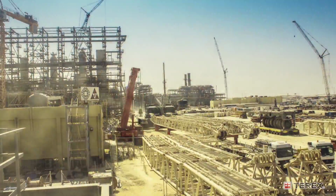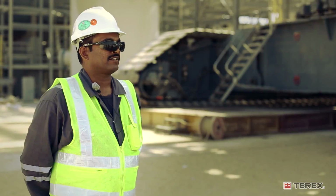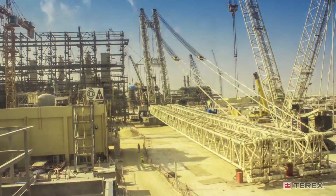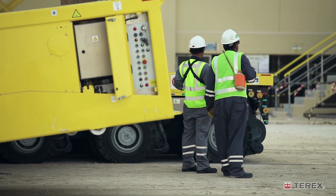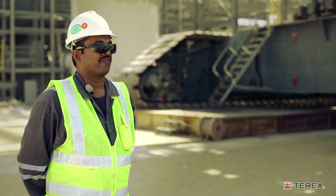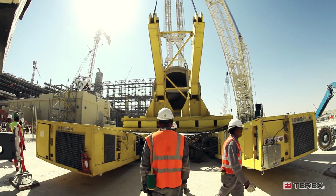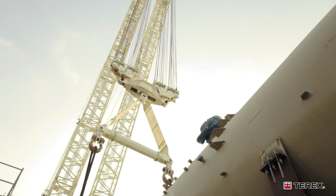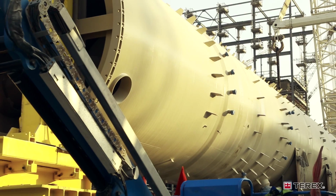First, we assembled the CC 8800-1 twin in SSL configuration. Once the assembly is completed, we'll assemble the SPMT trailers for moving the absorbers into location. We'll have the tail frame set up. We will do the top and tail operation with the 8800-1 twin as the main crane and the tailing frame on the SPMT as the tailing arrangement.